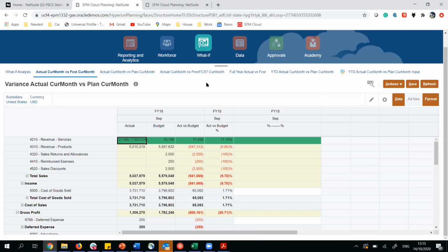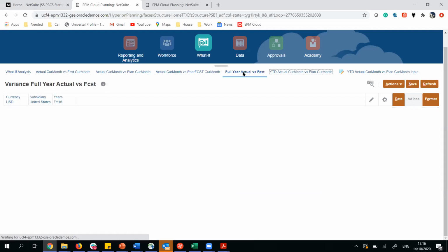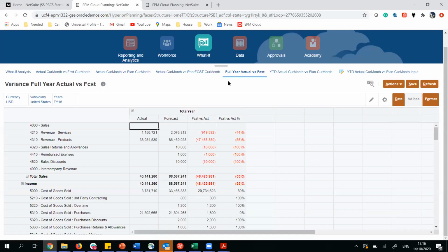And we've got a range of different reports here on the side as well. Actual versus current month for plan versus current month. Actual current month versus prior year forecast for current month, full year actual versus forecast, and so on. So we've got a range of different variances, and these can all be set up specifically the way that you'd like them to. So just giving you a view of the different variance reports and so on.